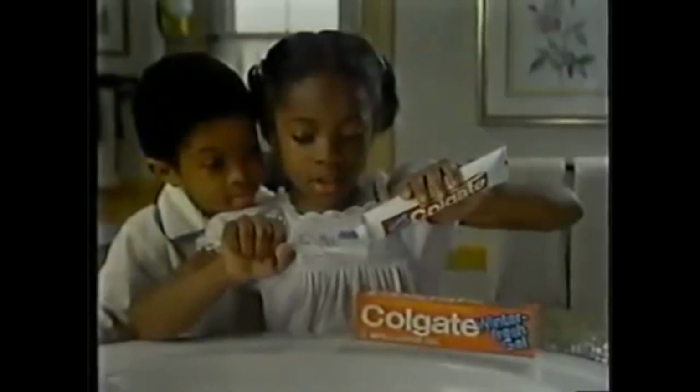Lynn is trying Colgate Winter Fresh Gel for the first time. Hey, what a super-looking gel.